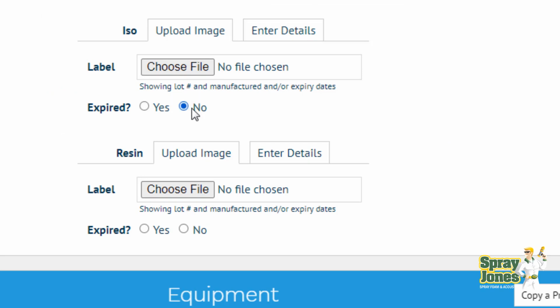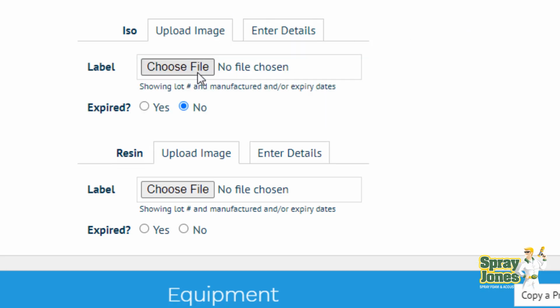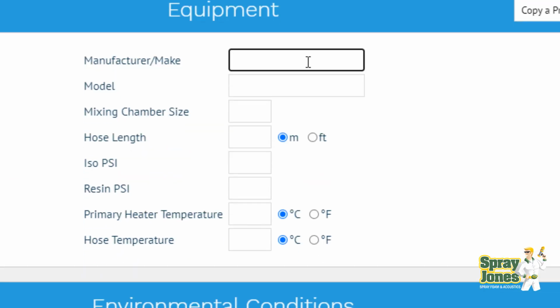Is it expired? Are you using old product? You can enter the details here. Here's your lot number. Here's your date of manufacture. Here's your expiry date. You can take that right off the label, or they give the option with your tablet to just save a picture and take a picture of the label if you don't want to enter it all in. Your manufactured equipment, they want to know whether you're using home-built equipment or some ancient pump.